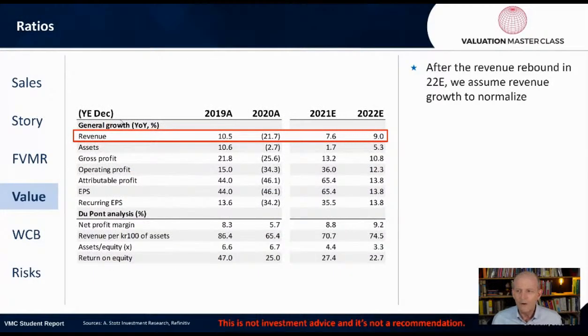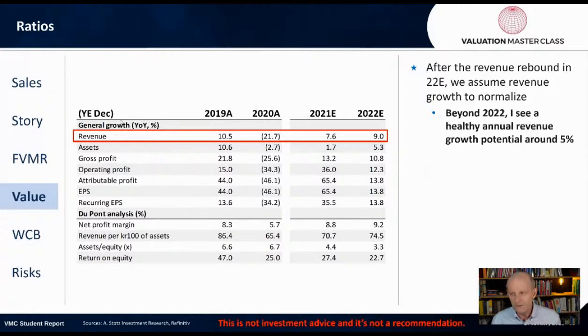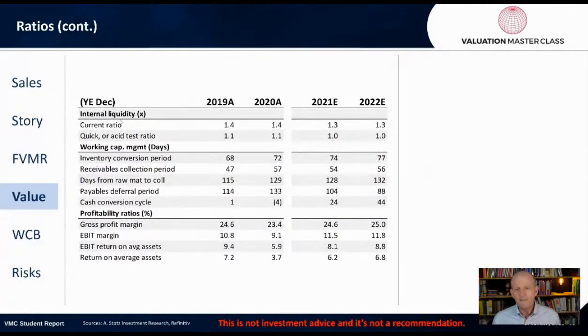What about growth? Well, after the revenue rebounded in 2022, we assume revenue growth to normalize. Beyond 2022, I see a healthy annual revenue growth potential of about 5%. To be conservative, that's what we're forecasting. How about some ratios?